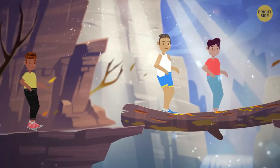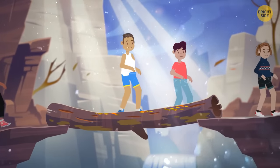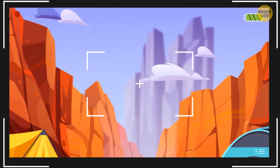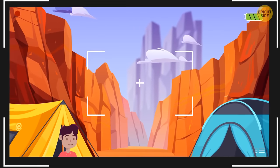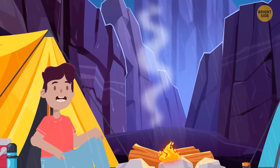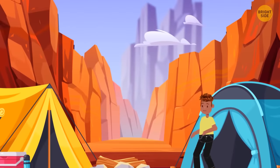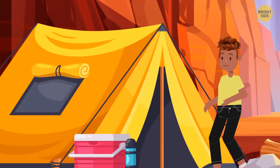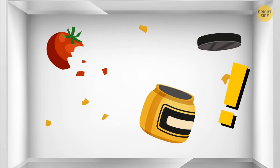Harry and three other video bloggers traveled to a creepy canyon. They wanted to make a video about this mysterious place. They had been filming all day long. In the evening, they gathered around the fire, but it started to rain and everyone went to sleep in their tents. In the morning, Harry woke up, left his tent, and headed to the big bag with food to grab something for breakfast. That's when he discovered that all the food was gone.